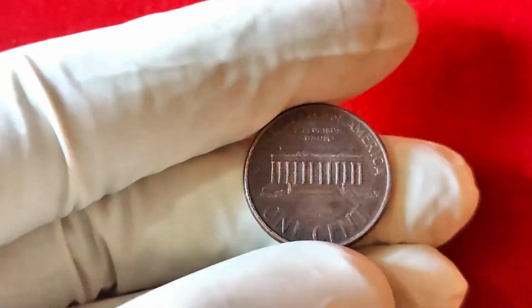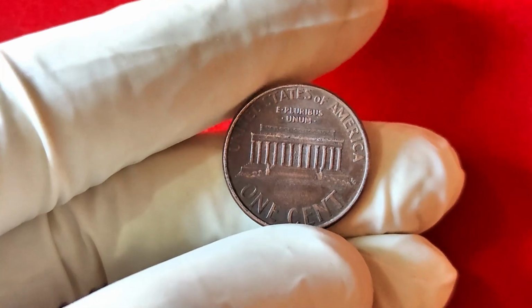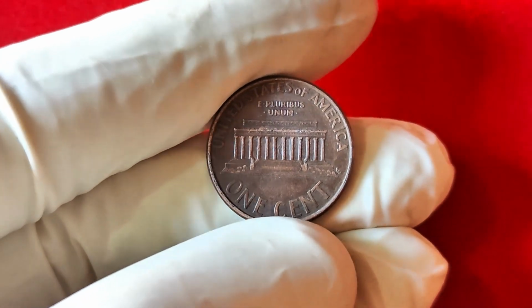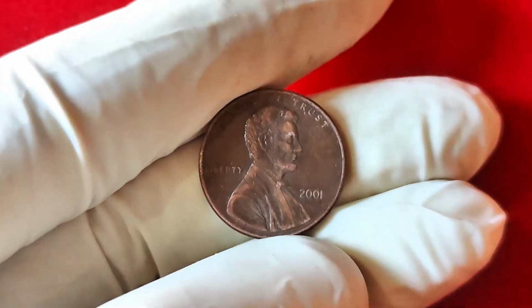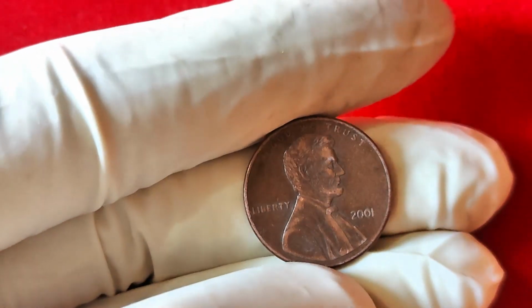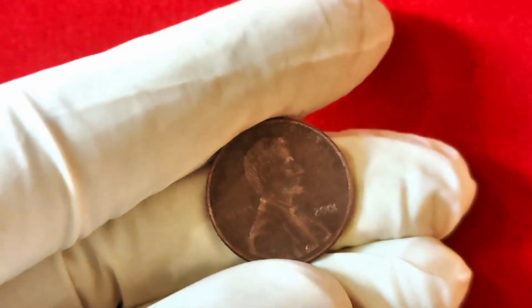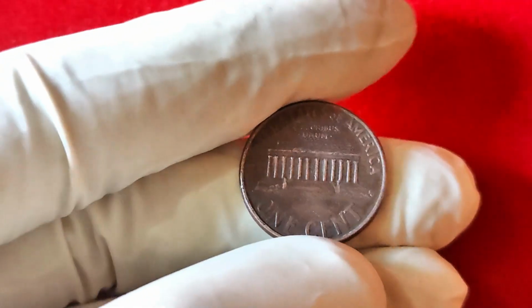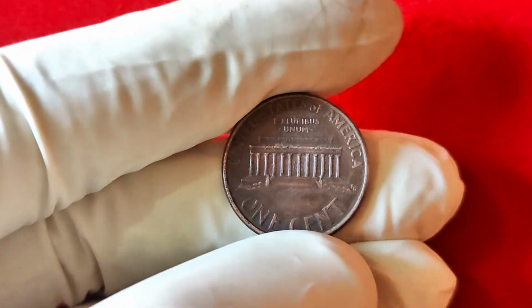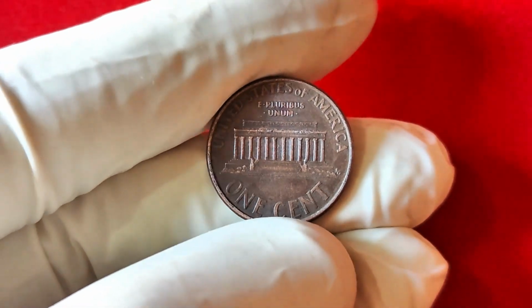Big-name auction houses like Heritage Auctions have seen these 2001 no mint mark pennies sell for millions of dollars. But here's the thing, you don't want to wait too long. The market for rare coins can change, and the demand for these specific pennies won't last forever. So, if you've got one of these pennies, now is the time to act. Get it graded. Get it sold. And don't let this once-in-a-lifetime opportunity pass you by.